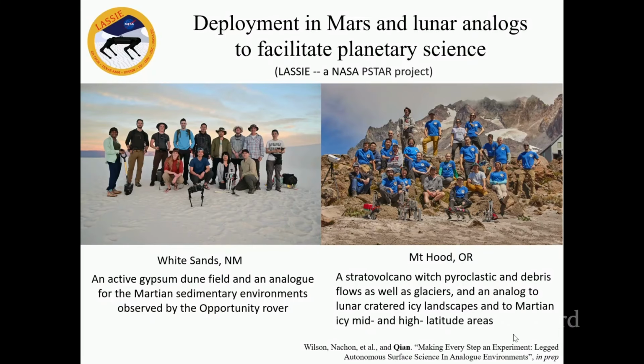This is part of our NASA P-STAR project called LASSI, where we have an amazing team with planetary scientists. Many of them serve on the Mars rover science team, who care about understanding the evolution of the moon and Mars. We also have roboticists working on the team to develop new technology to facilitate this planetary science. In addition, we have decision scientists studying human-robot interaction and the human decision-making model to understand how the science team makes decisions and adapts their experiment plan based on the information brought by the robot.